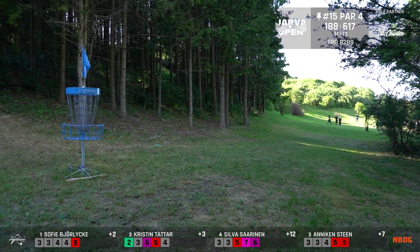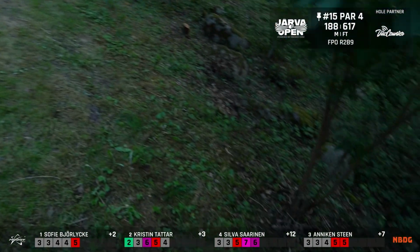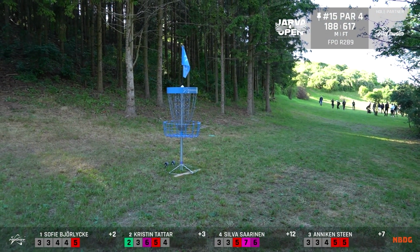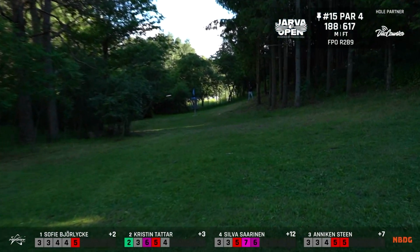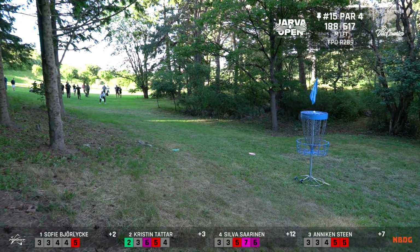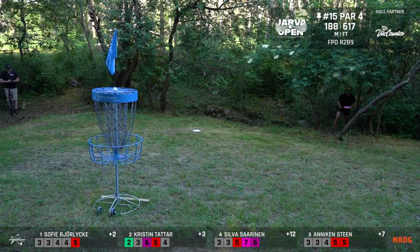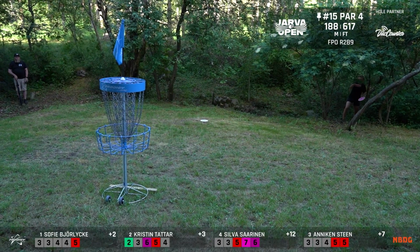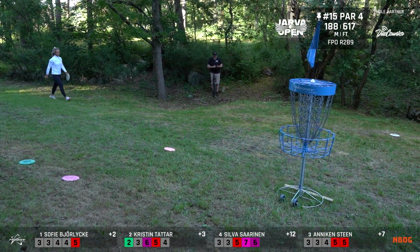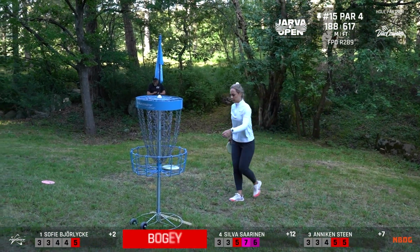Good approach from Sofie. Settle. Scaring the basket a little. Bit of an obstructed look, but probably around 7 or 8 meters. Solid pitch up for Anniken, leaving herself a short putt for bogey. Kristin giving that a bid. Kristin with a bogey.